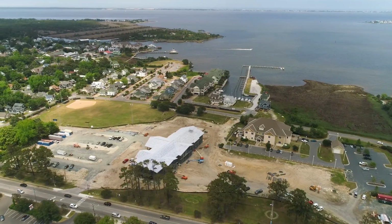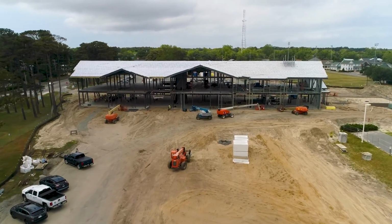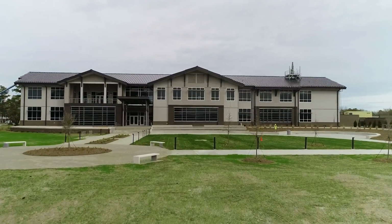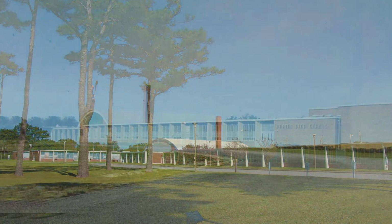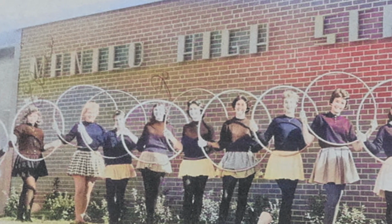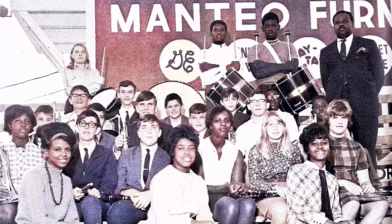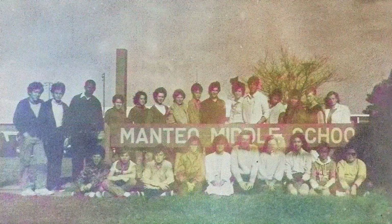We have all witnessed an incredible transformation taking place on this site since construction began. As COA moves into the future to continue their ongoing commitment to transforming tomorrow, we remember the past and that this location in Dare County has always been a place for learning. This site, where COA now stands, was the original home to Manteo High School in 1958, where it remained for 25 years. This location then became home to Manteo Middle School in 1983, where it would continue to serve the students of Dare County as a place for learning.